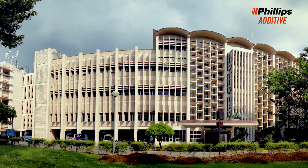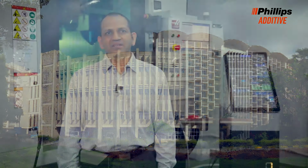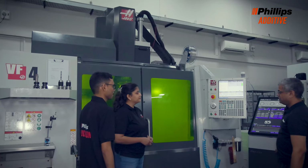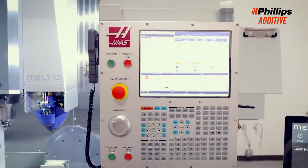IIT Bombay is one of the leading research universities in the nation. We have over 13,000 students, over 750 faculty, almost all possible disciplines which you think we can be in the engineering field. And as a part of that, we have very large manufacturing research centers. And this happens to be one of the hybrid additive manufacturing centers where we're standing.